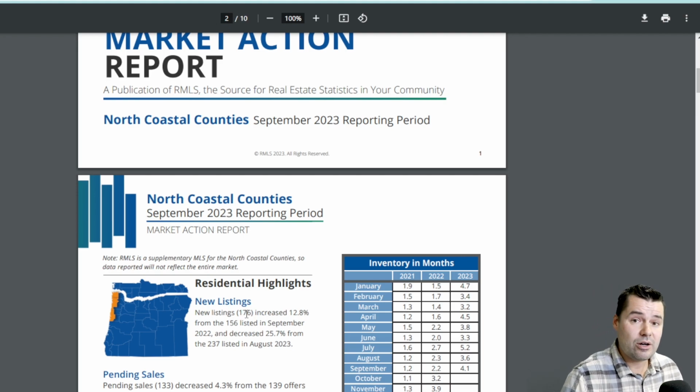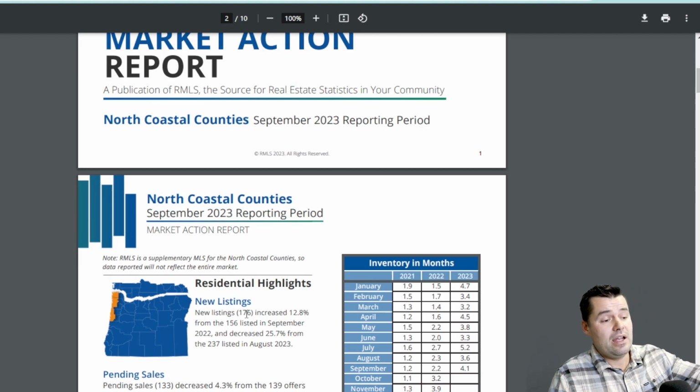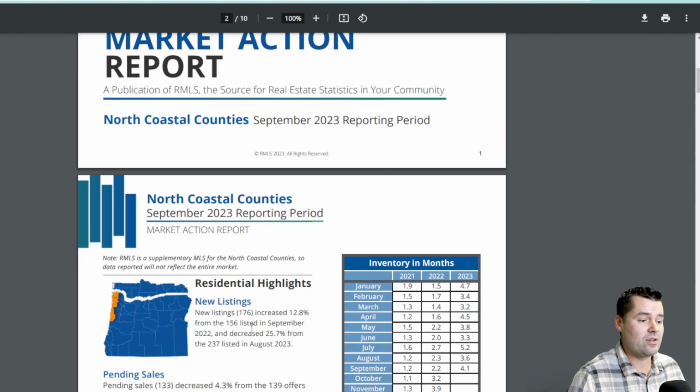A lot of people are retiring along the Oregon coast, a lot of people coming from California that have enough equity in their home to sell their home in California and take those proceeds to actually use all cash for a home along the Oregon coast.